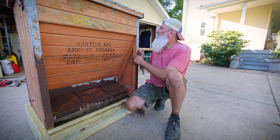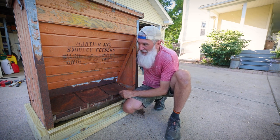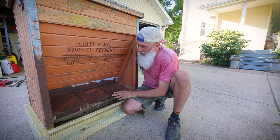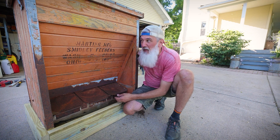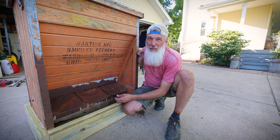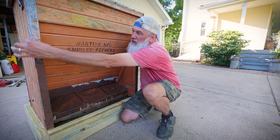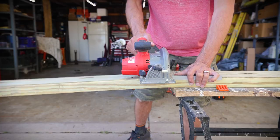I have been thinking about painting it. I know in the beginning I was talking about the cool words and stuff that are on it and how vintage it looks. But maybe someday we'll paint this thing. I think it would look pretty cute, like red or something, you know, with white here where the tin pieces are.